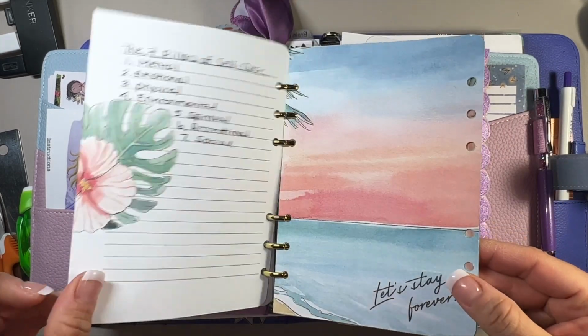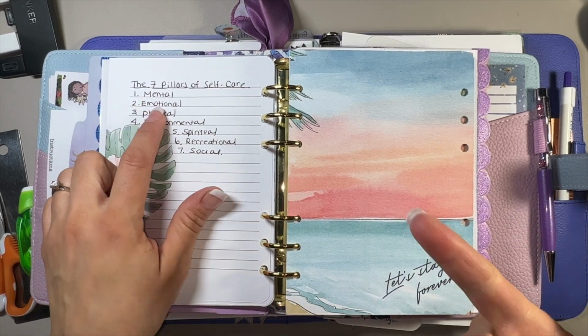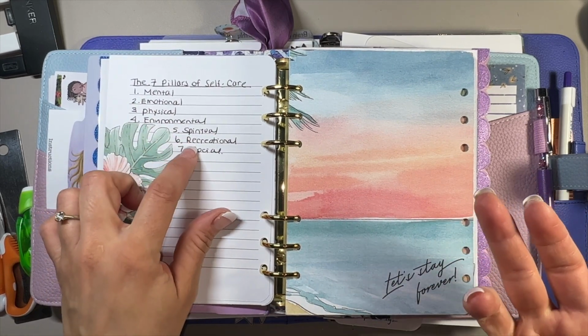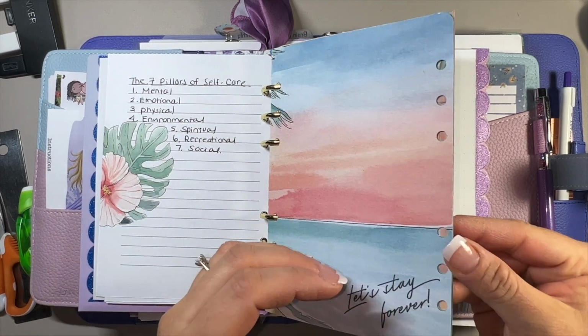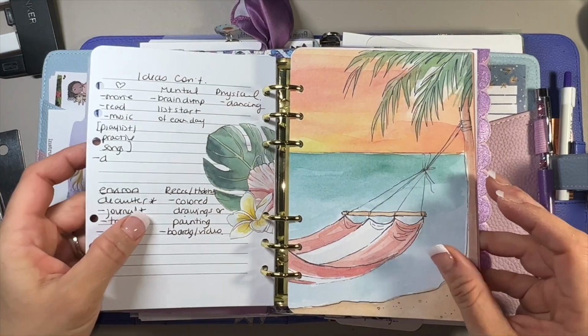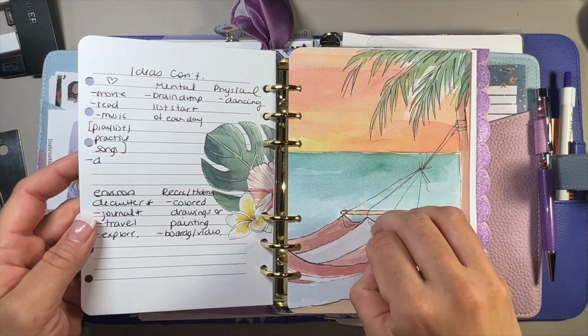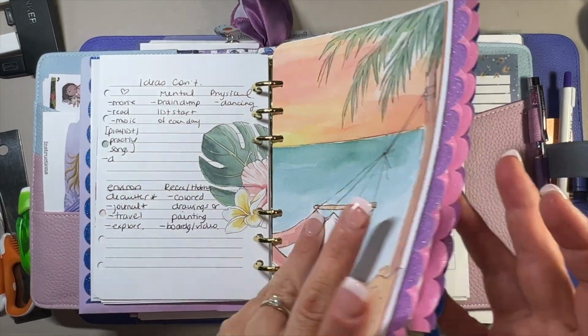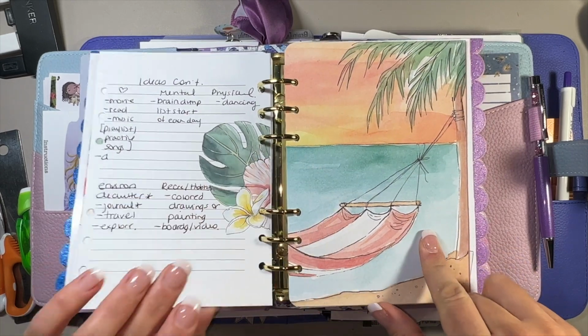And actually I was looking online, and these are the 7 pillars of self-care. So mental, emotional, physical, environmental, spiritual, recreational, and social. So this planner is going to focus on all of those things. And I've got more ideas here. So all of this stuff is going to be going in this planner. And this is going to be a place I will be checking into every day.